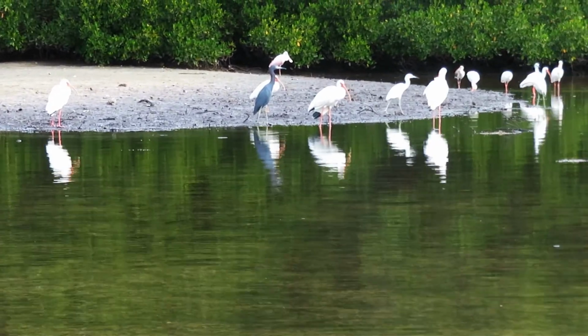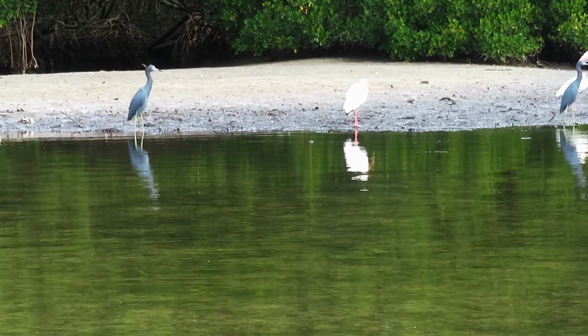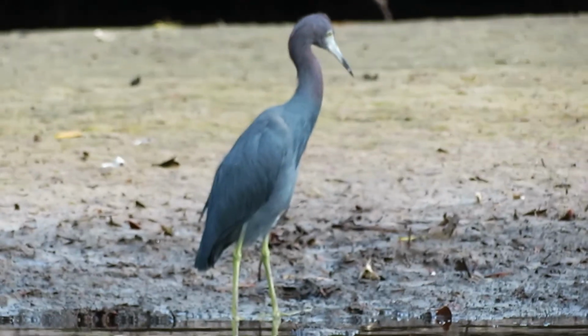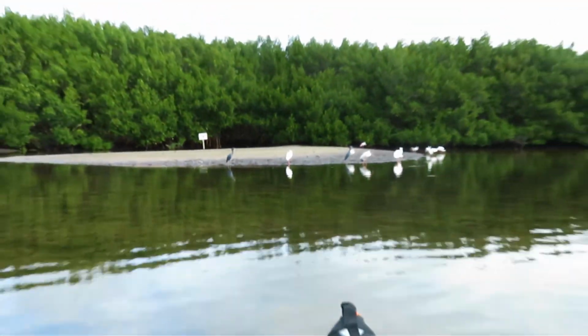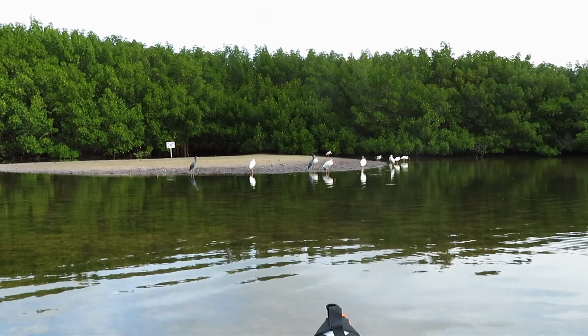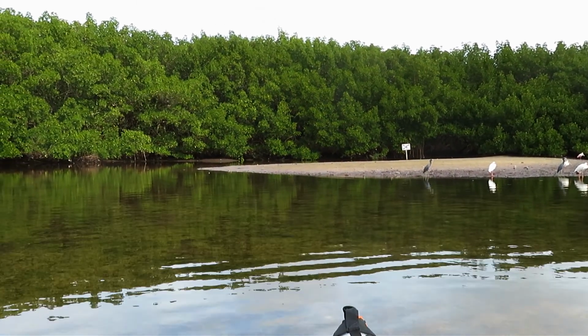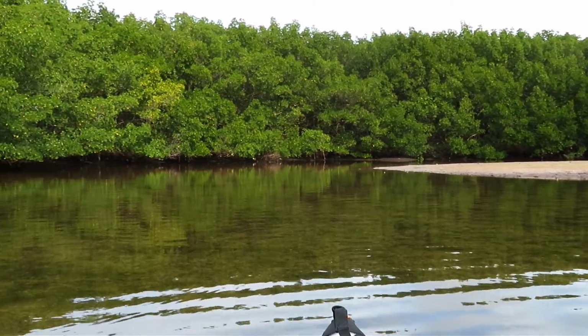We have several white ibis on the little sandbar up here. Blue heron, right there, I believe. Very pretty. So the tunnel is just past sign number 4 right up here. Maybe just possibly I can get around to the left here.